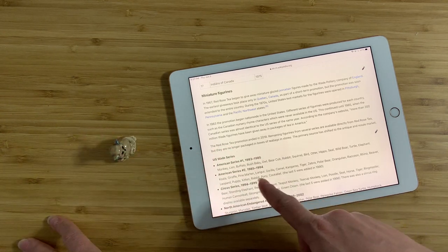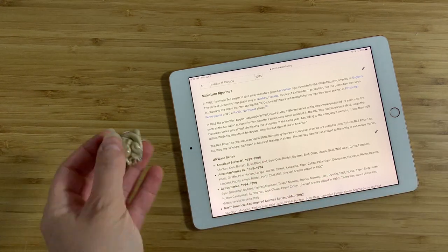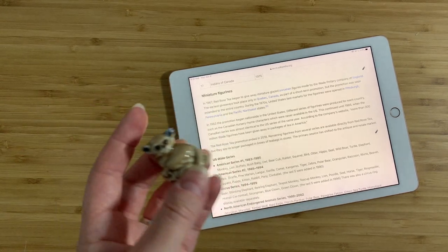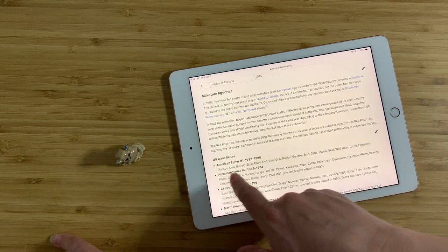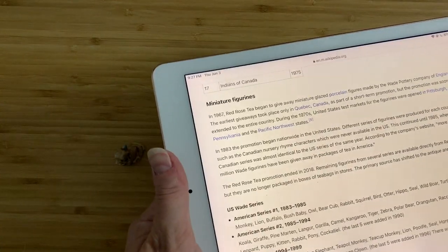So the US Wade series here is the American series, 1983 to 85. Do we think that this little bush baby is from the 1980s? No, not in fact. Although the bush baby was included in the American series, I don't think it's this one. But before we do anything.